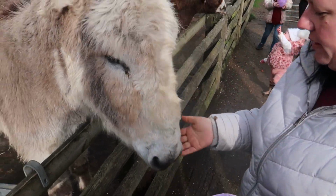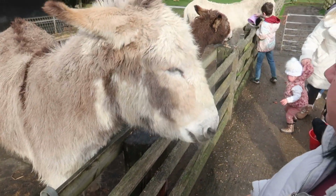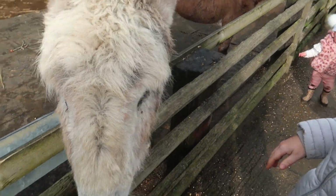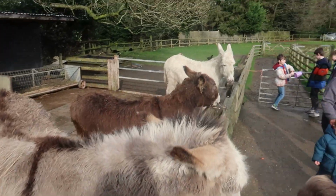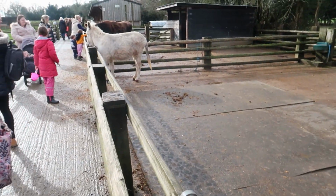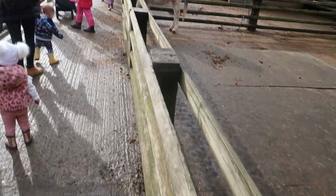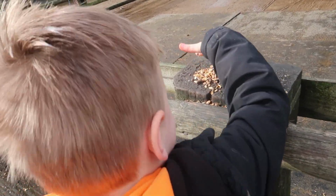That's it, feed the brown one whilst I distract this one. You're not having my bucket. Nice try, buddy. Nice try, pal. Not today. Not today. You're going to try and steal this from my hand. I know you are. Come on, look after mummy. Are you leaving them some goodies for later?